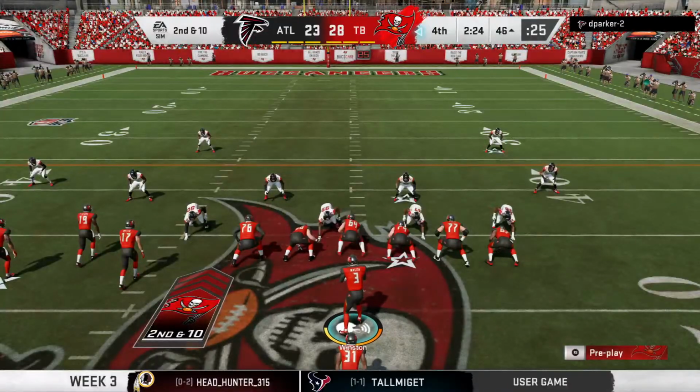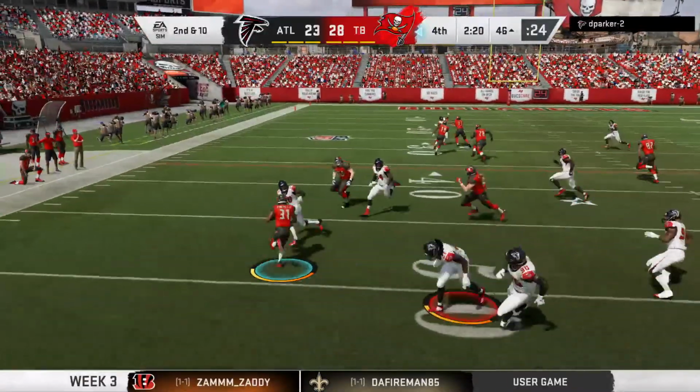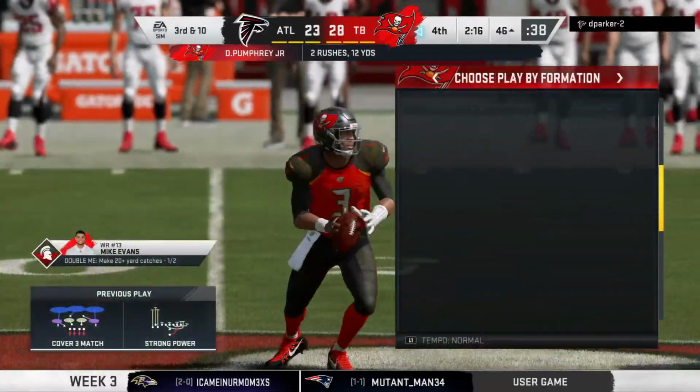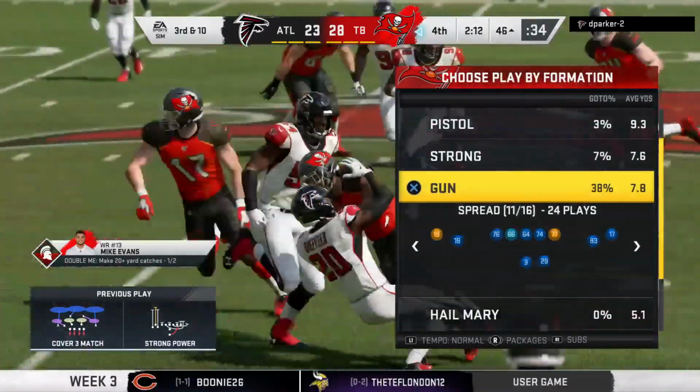Ain't no such thing as a word. They'll run it now with Pumphrey. And he's going to be met at the line of scrimmage and taken down. Call it no gain on the run there, and now they'll be looking at a 3rd down.